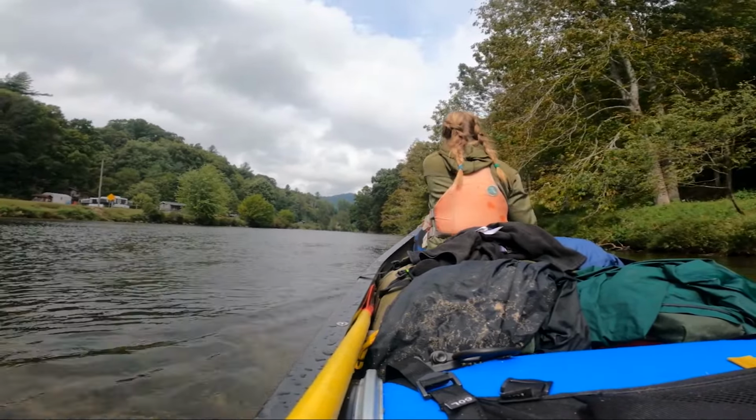All right, we made it to Elk Shoals. It is 4:21 and we got 15 miles to go before our campsite tonight. Still got a little bit of paddling. We got a bet going. I said we'll get there by 10. I think we'll get there by midnight.